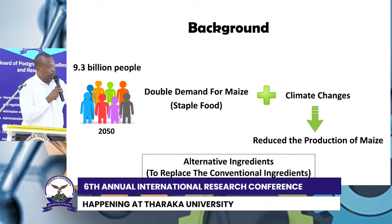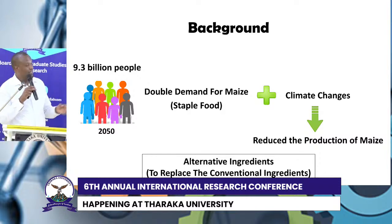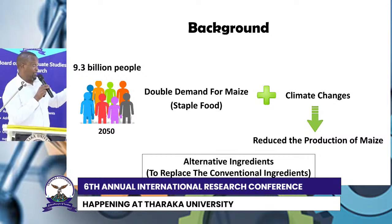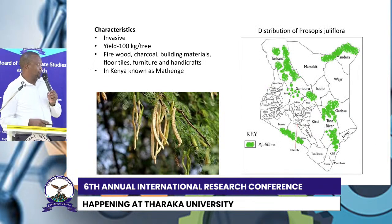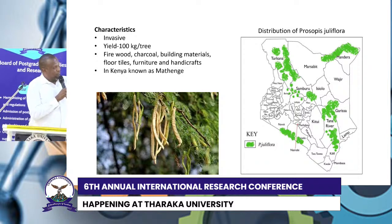Another thing, due to climate change and changes in weather patterns that are threatening agricultural production, it will also bring a problem when it comes to maize production. Maize is also being used for other activities like biofuel energy production. And therefore, at the end of it all, we are going to have reduced production of maize. Because of this problem, there is need to look for alternatives to be used in livestock feeding, so that we can free that maize for the population. So, because maize is a conventional ingredient, this study looked at this particular plant called Prosopis juliflora. That is the picture, and it is mostly found in the arid and semi-arid lands of Kenya. You can see on that map of Kenya, that green part.